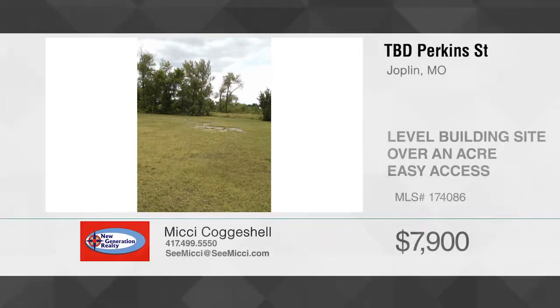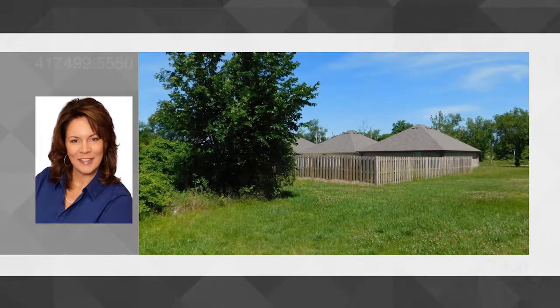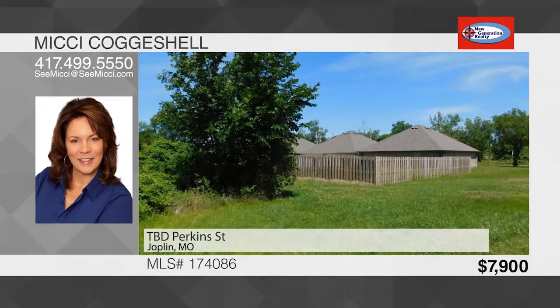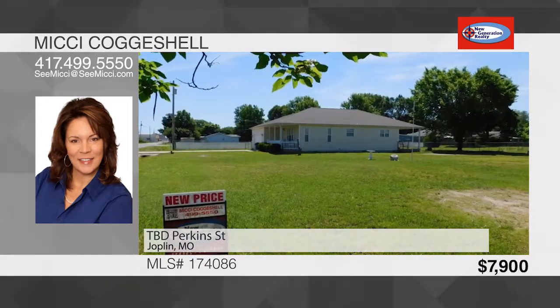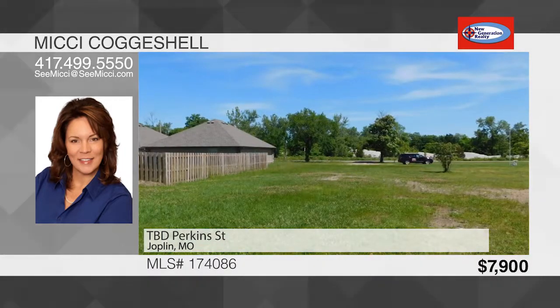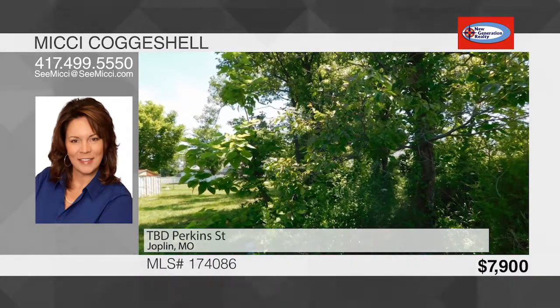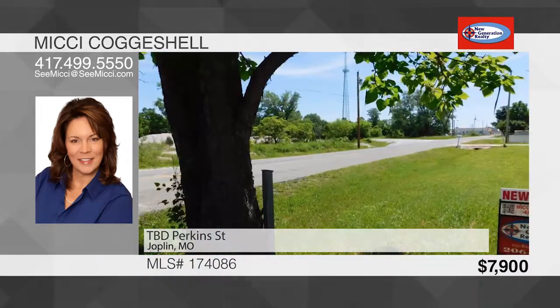Build the home of your dreams right here. This property sits on over an acre lot on the 1800 block of Perkins Street within the city limits of Joplin. There is a beautiful open sky to enjoy and plenty of space to stretch out. Find this great piece of property by going north on Maiden Lane to Perkins and west on Perkins right to the driveway on the south.